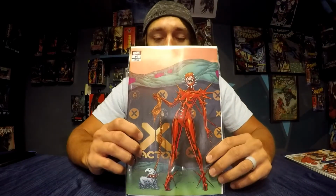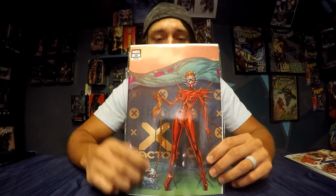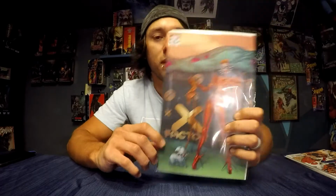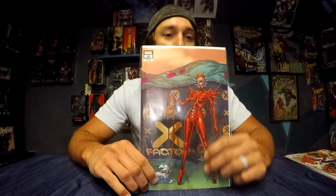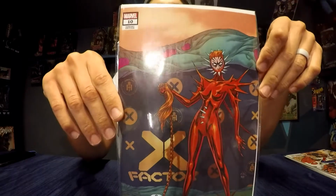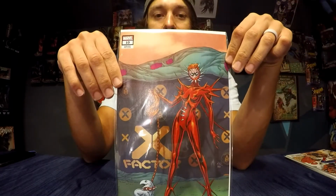So we got number 10 variant edition of X-Factor right here. They had this cover, they had a virgin cover of this, and then they had a main cover. I just went ahead and got the variant edition because it looked pretty badass to me. I still need to go ahead and get the main cover for this. So it's pretty cool. She has a little dog right there. I don't know what it is, but it's supposed to be her little dog. But it looks pretty cool to me. So we went ahead and got that.